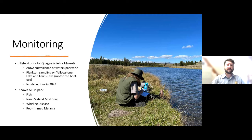And that includes both widespread eDNA sampling, which is the collection of water samples from various waterways throughout the park. And then using laboratory techniques, we can actually look for the DNA of certain organisms to see if they're present. And so we're doing that primarily for quagga and zebra mussels as an early detection tool. And in addition to that, we're employing plankton sampling on Yellowstone Lake and Lewis Lake, our lakes that are open to motorized boating, to actually screen for the presence of the juvenile organism of quagga and zebra mussels as well. And I'm pleased to report that there were no positive detections in 2023. So we hope that trend continues for a long time.